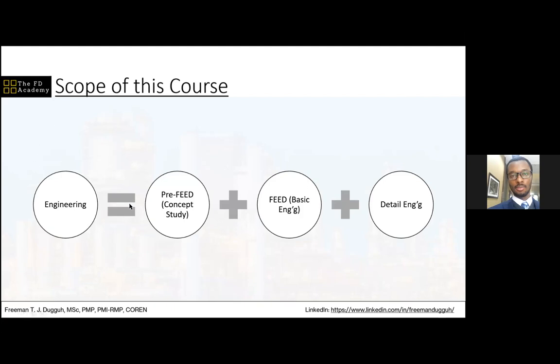Engineering as a whole is broken down into the concept selection phase, the basic engineering phase, and the detailed engineering phase. Now, this terminology sometimes varies from company to company. People call them different things. Like you hear somebody saying pre-FEED, and then FEED, and then detail engineering. In some other places, you might hear someone referring to FEED, but they actually refer to the last two sections combined. But to keep it simple, there is concept selection, then there is basic engineering, and then there is detail engineering. I'm going to explain that as we proceed.